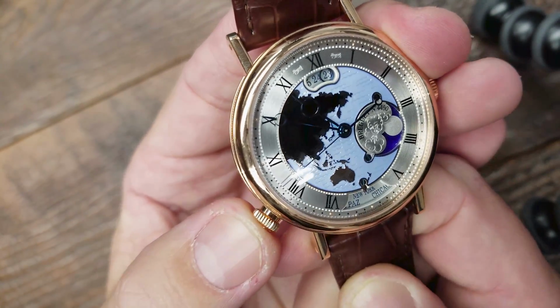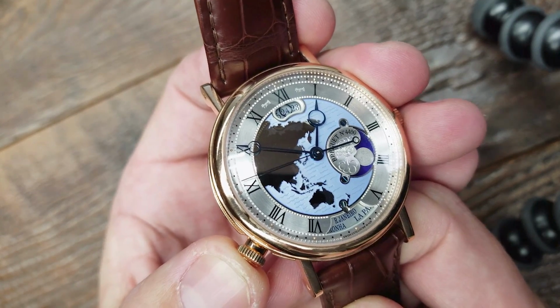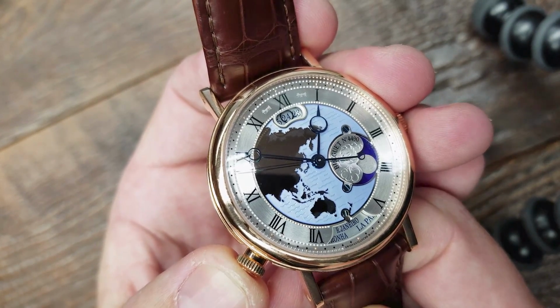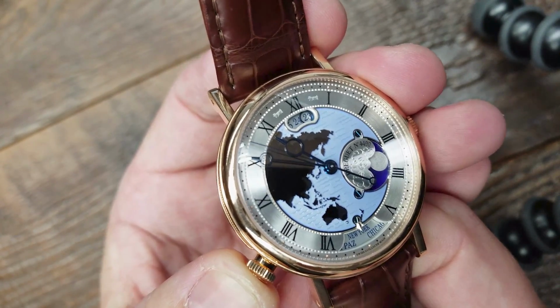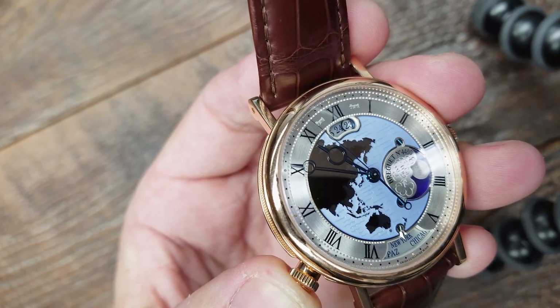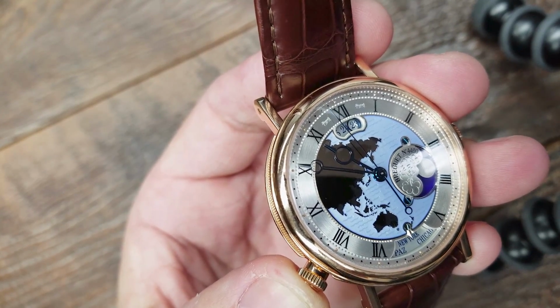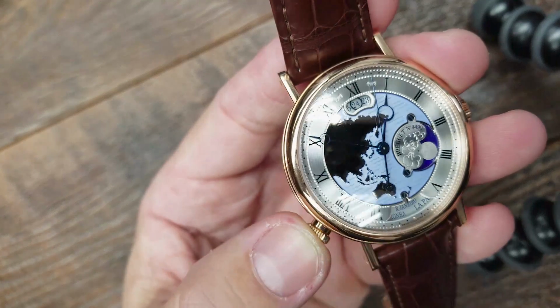But notice the hour hands. The hour hands are jumping as I'm changing the time zones. No more spinning it around, none of that stuff. It will automatically go to where it needs to go depending on the time zone that you choose. And on top of that, the date will change as well. So if I'm going somewhere that's more than 12 hours ahead and it's the next day over there, the date will jump as well, which is a nifty little feature.